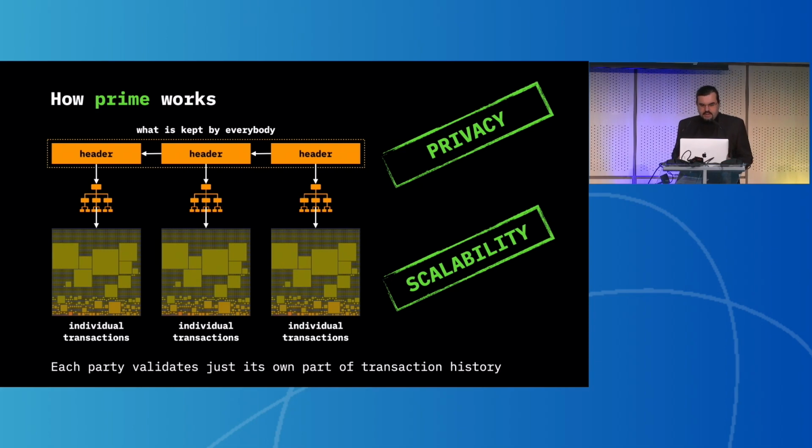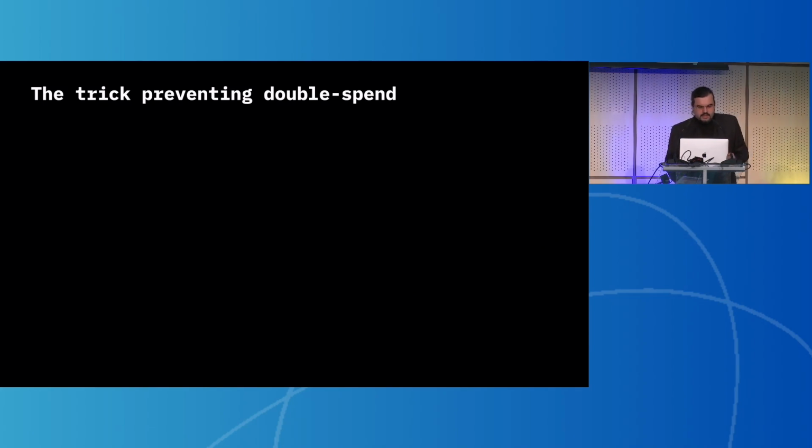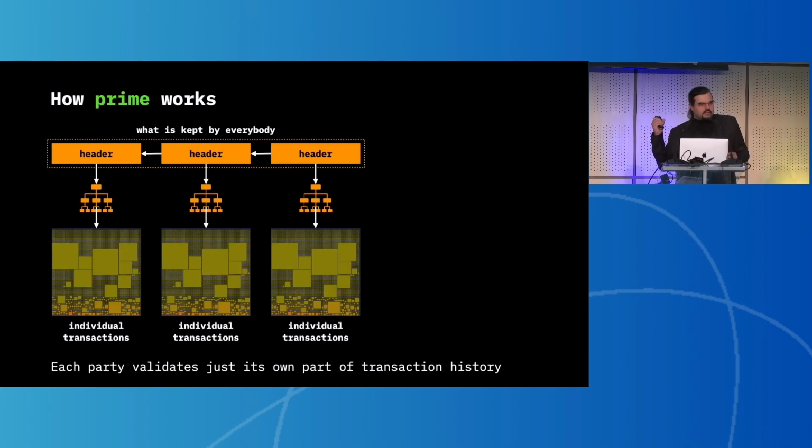However, to achieve that, several tricks are required, and that is the core idea behind Prime, and why client-side validation wasn't possible before. There is a trick which prevents double spending here, because if we do that with the existing blockchain, it wouldn't work. If just an owner validates something, you can do a double spending, you can do a double commitment, and nobody else validates that. And if you receive some data from another user, you have no proof that he hasn't sent some other party a different version of the history. There is no uniqueness of the history.